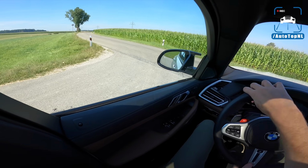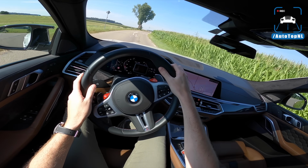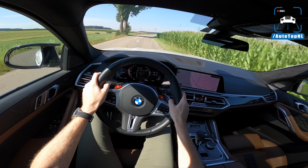Okay, now I've got a little bit of space here to open it up. Second gear. Oh yeah, that's fast.